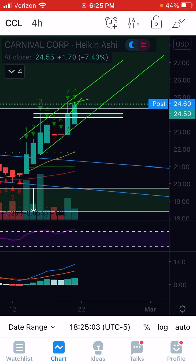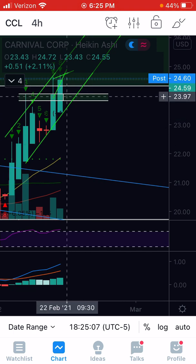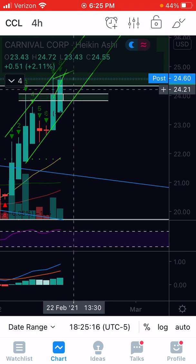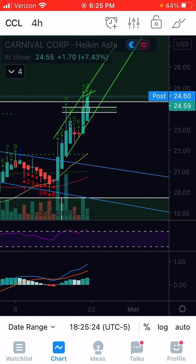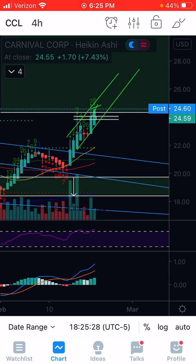It doesn't have to be right at this TD9. We can ignore it. We can come down. We can have enough support here at the 23.85, 24. I like the 23.83 area. And then come up, hopefully break above this 24 again, and then just kind of continue higher. That's a possibility as well. But just keep in mind that we could have a small little pullback here.